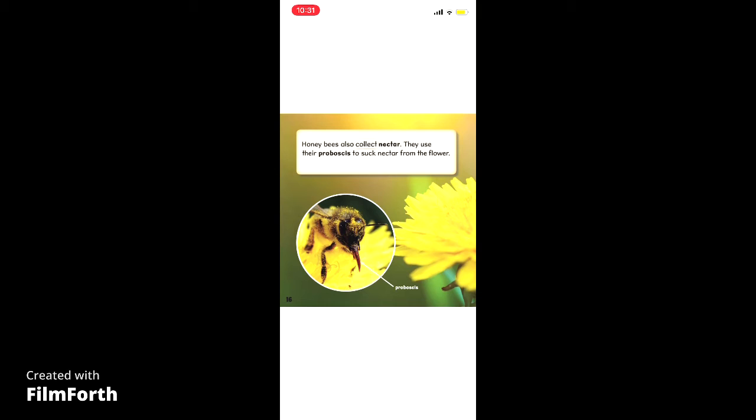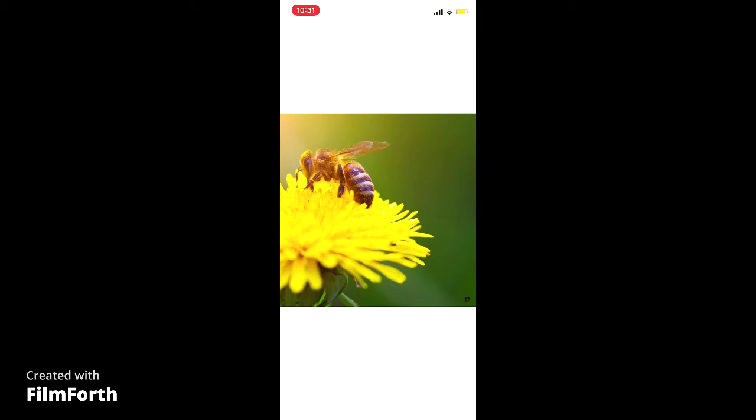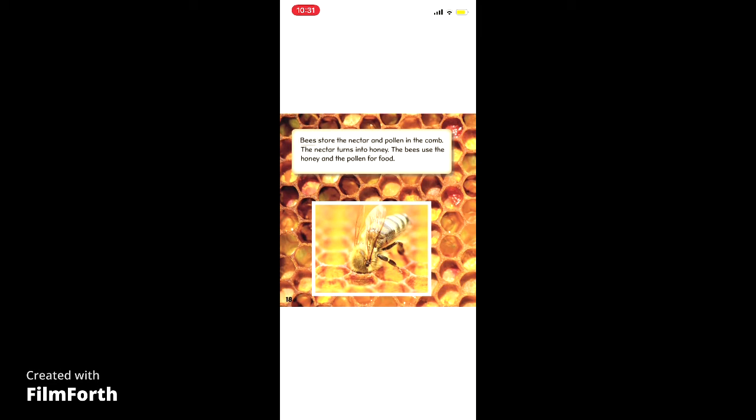Honeybees also collect nectar. They use their proboscis to suck nectar from the flower. Bees store the nectar and pollen in the comb. The nectar turns into honey. The bees use the honey and the pollen for food.